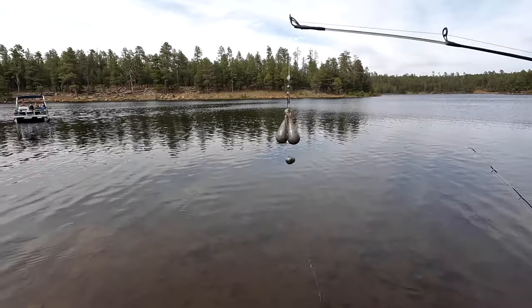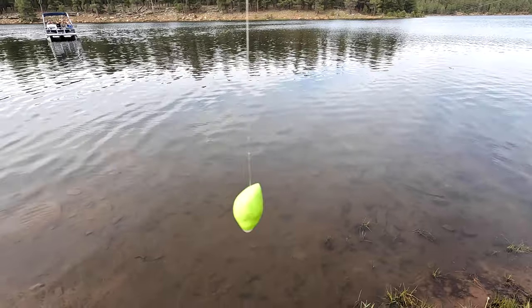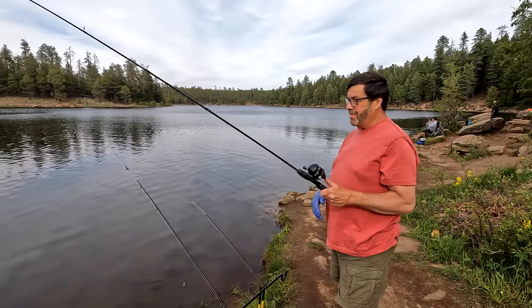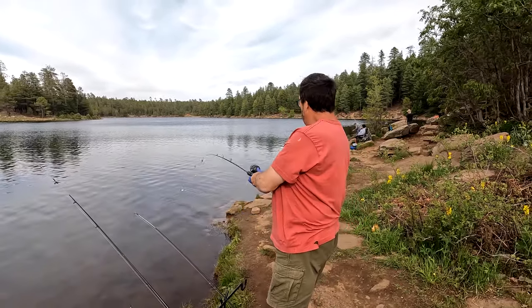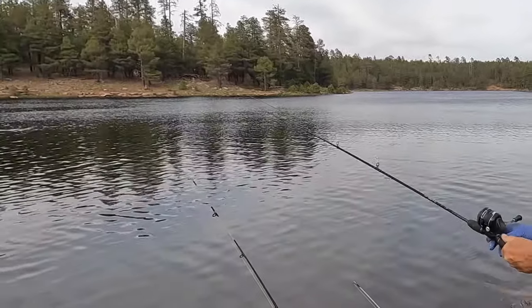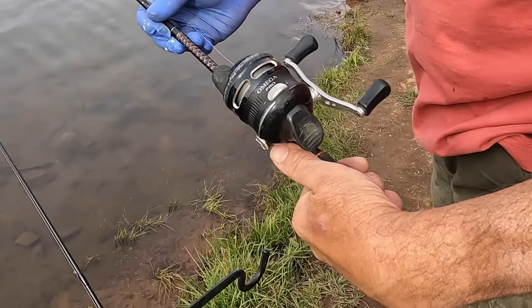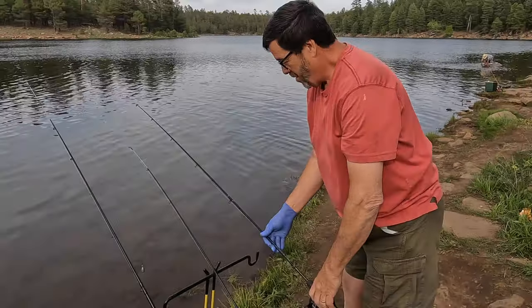So you got two half-pound weights? About a 12 to 18 inch leader. Cast them out. Float up to the top. Nice. So we're floating about 12 inches off the bottom. It's a Zebco Omega. Nice. She's been about, how can I say, she's been about wore out. We fished them out. Did that just pop?